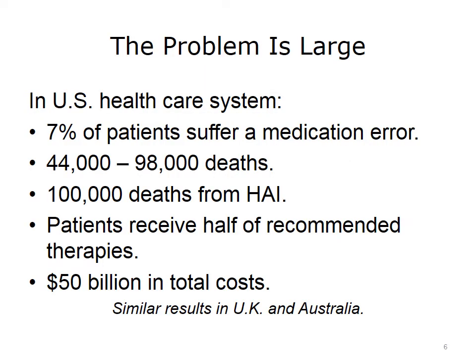Let's review what we know. It shows that about 7% of hospitalized patients suffer a medication error. Somewhere between 44,000 to 98,000 people die needlessly from largely mistakes of what we'll call commission, that is, we do things we shouldn't do. Another 100,000 die from healthcare-acquired infections. We'll hear much more about that later. Infections that for far too long we thought were inevitable.